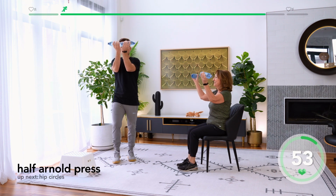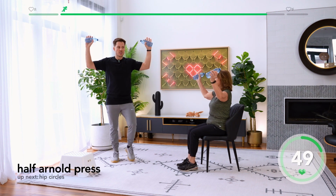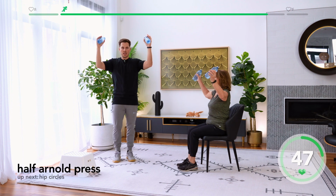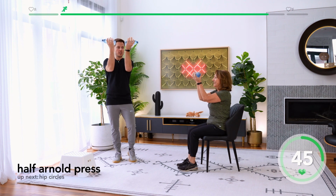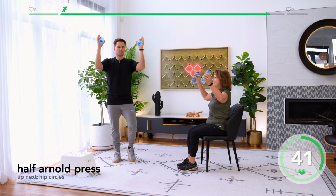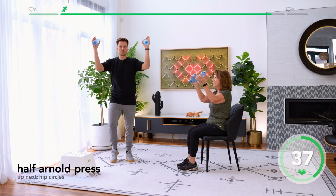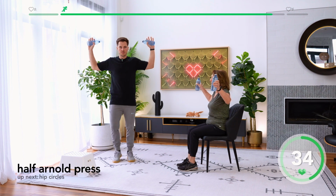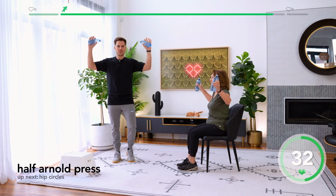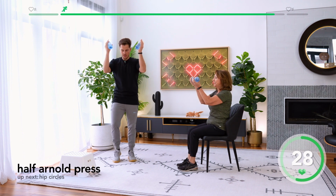Yeah, exactly. Exactly like that. Shoulder, elbows in, elbows out. Try to keep a 90-degree angle with your elbow. Exactly. That's good. Halfway through. Couple more, folks. Couple more and we're done for the main workout.